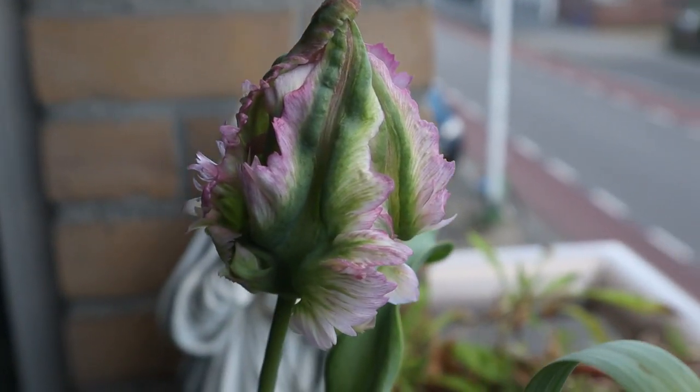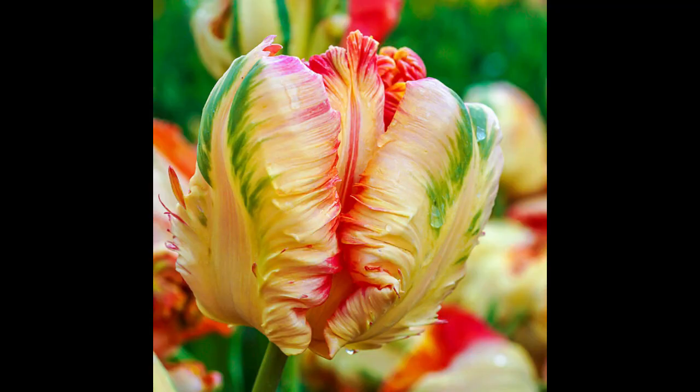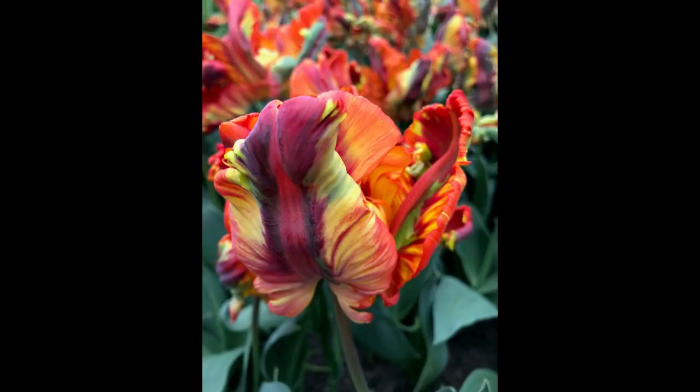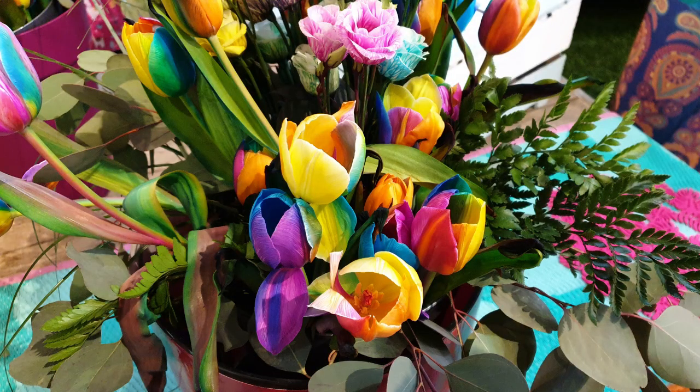Incidentally, we have produced parrot or rainbow tulips. Not far from the commercially produced rainbow tulips, which I've heard involve infection to create the rainbow colors. Not a total disaster after all. It's a surprise. A desired surprise.